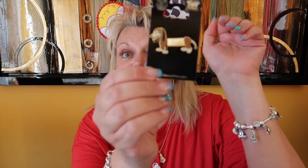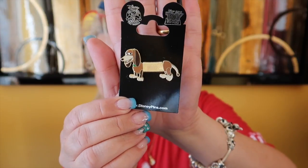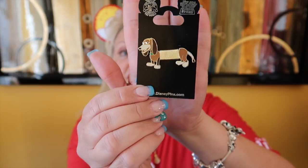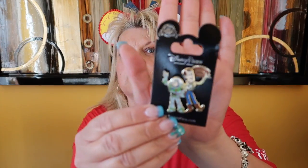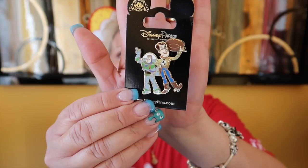Then I got a Slinky Dog pin before opening day. I saw that and I was like, got to have it. Don't know if they've got any others, but obviously they did. And that one's a blue price tag. And then these are all open editions, not limited release. And then I got Buzz and Woody, and that's a blue price tag as well. So those are all my Toy Story pins.